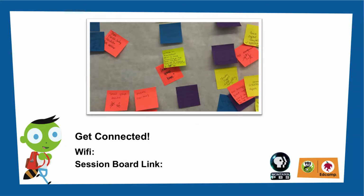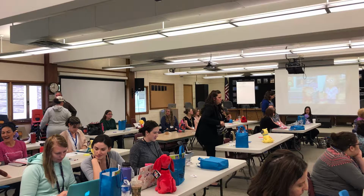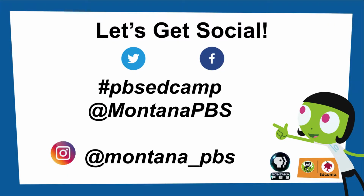Next, we make sure that we post the Wi-Fi password information as well as the link to the session board. We have this all over the event so that even when the slides move past that particular slide, participants can find that information if we need it. And that's where our volunteers and community members come in helpful because they can walk through the crowd and help people get connected. Then we share our social media information.